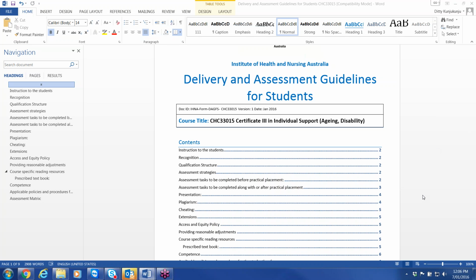All right. So this course, the Certificate 3 in Individual Support, actually replaces two other courses: our current Certificate 3 in Aged Care, CHC30212, and Certificate 3 in Disability, which IHNA is not delivering, but that course is also being replaced, which is CHC30408. One more course, Certificate 3 in Home and Community Care, is also replaced by this course. But at the moment, IHNA is not offering that specialization.